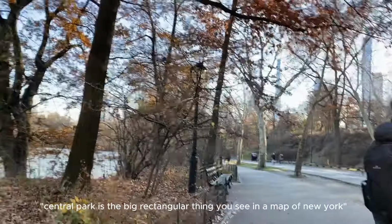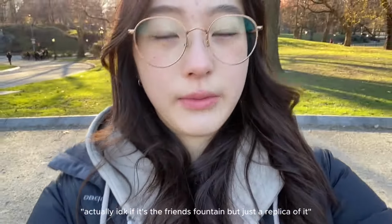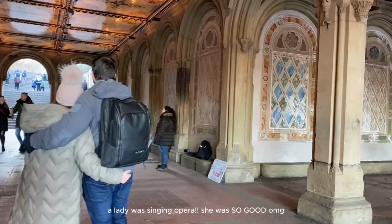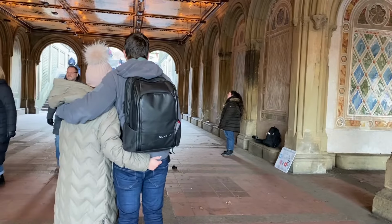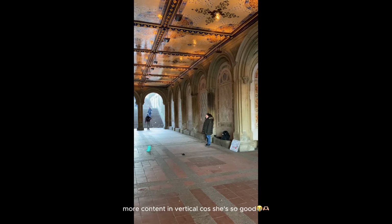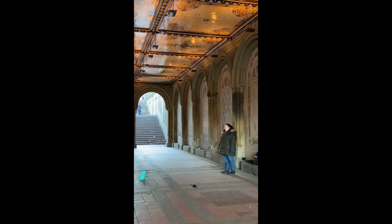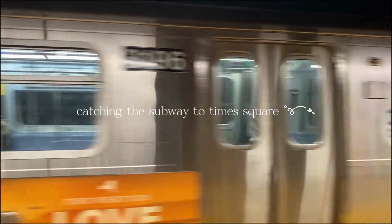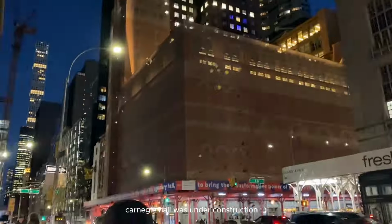Well, we're actually on the street now, but Central Park is a big rectangular thing you see in a map of New York. It's very pretty. We're at the Friends fountain. Actually, I don't know if there's a Friends fountain, but like a replica of it. A girl singing opera. It was so good. She was so good. Carnegie Hall is under construction.